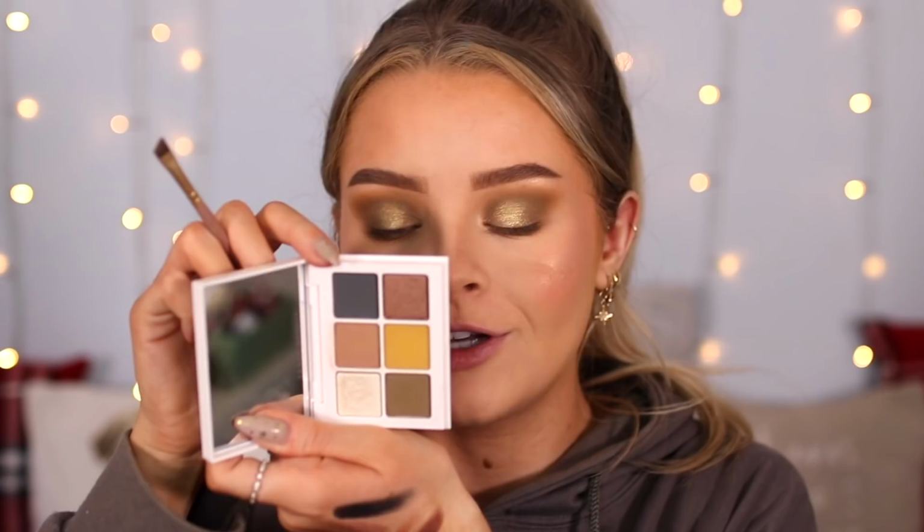I'm going to take this dark grey shade. Oh, I've just noticed there's names on the back. This one is called Glamo Camo. And, whoa, okay, that looks quite pigmented. And I'm gonna use that as my liner. I'm just gonna do a smoky sort of wing. Wow, that one's really pigmented actually.